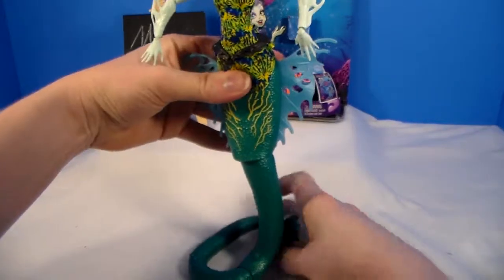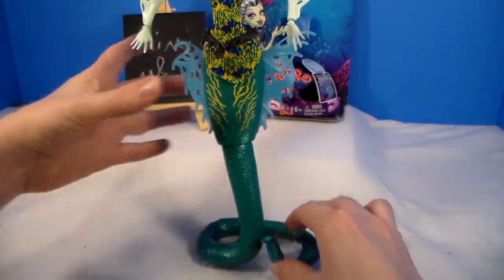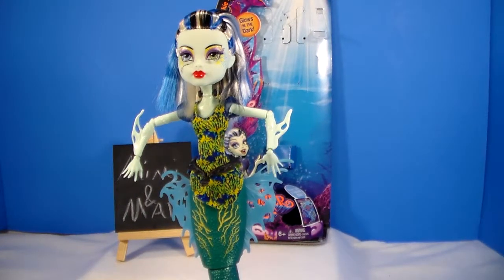So, she really doesn't want to stand on the felt. Oh, she's being testy. Okay, well, while she's still standing somewhat straight, there she is, guys.